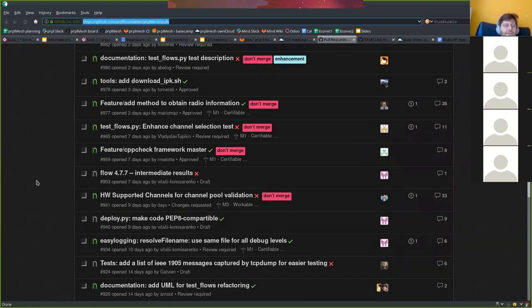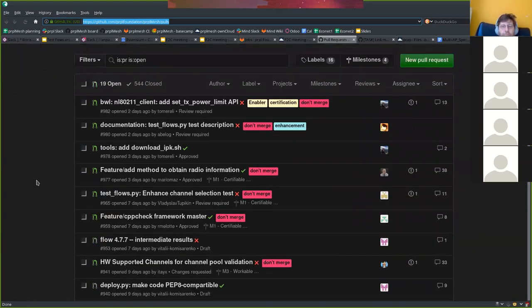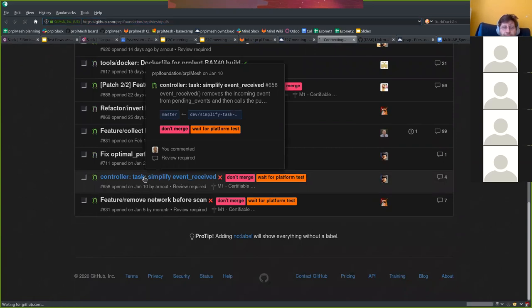About the other pull request, it was merged, but then I reverted it, because it was not intended to be merged. Can you repeat that? My pull request was accidentally merged, and I reverted the commit that was accidentally merged. So the pull request is still relevant.